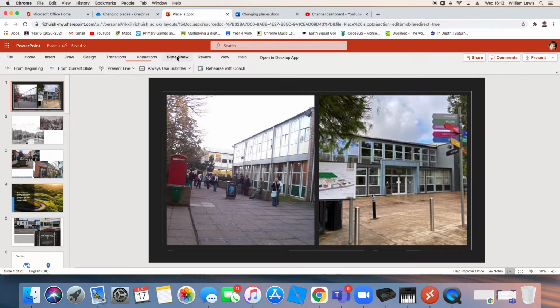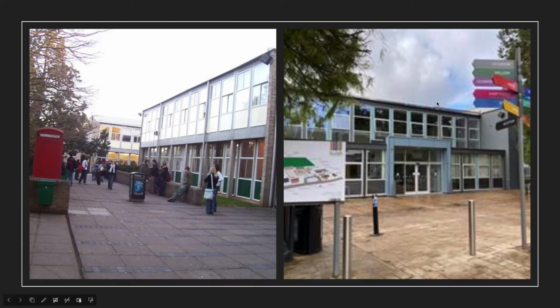Right, ladies and gents, this is your introduction to changing places. I like to start with a few photographs just to try and get you in the right headspace for what on earth we mean, because it's a really simple concept. I'll talk about what a place is in a minute geographically, but we have all got some sense of a place being somewhere on the Earth's surface. So let's take that for now.